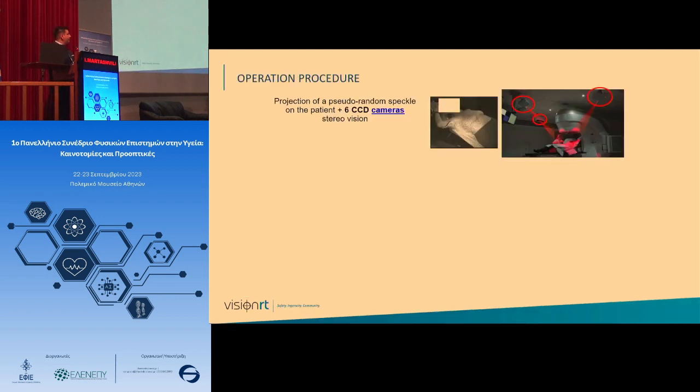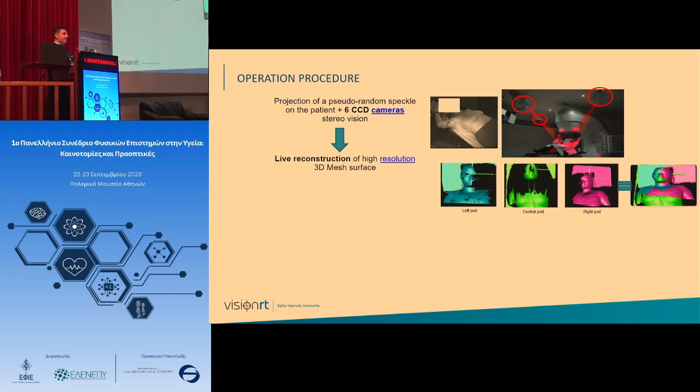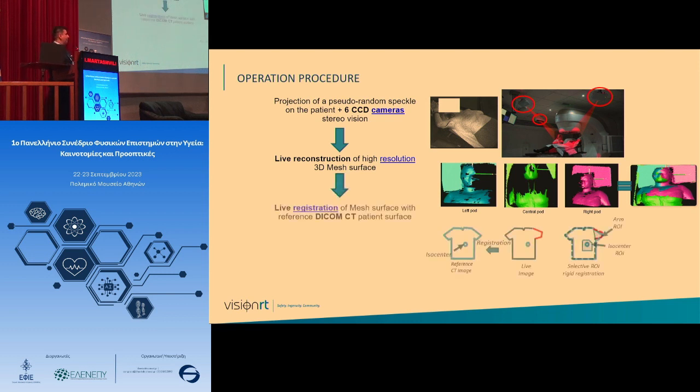The way it works is that every camera that's mounted on a ceiling or maybe is inside the bore of the accelerator projects a pattern onto the patient's skin that gives a bit of a texture to the patient. This is picked up by the cameras. We have 2 cameras in each pod, and it's turned into the 3D surface. So the information from all the cameras is combined into the full surface, and then it's compared to your reference surface, which will give us an idea about the patient's real-time position.